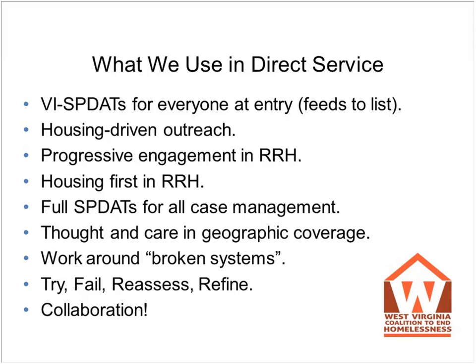We have to work around broken systems, so we don't wait for things to be fixed that we can't control out in the system. If we can't find good substance use treatment or good mental health care or good health care for somebody, then we find a partner in a neighboring county, or we try to figure out a network or a partnership that's going to help in that particular county.